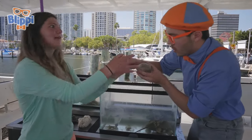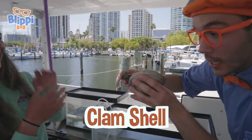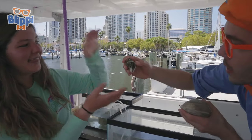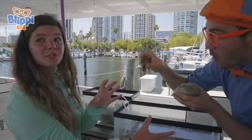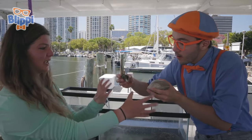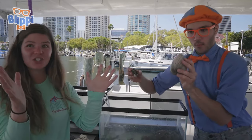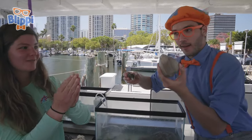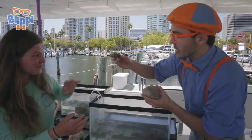What are these kinds of shells? This one that is heavy like a rock is a clam shell. And what about this one? This one is called a king's crown conch. These are two different species of shells, but they're also in two separate classifications. This one has two identical matching halves, just like your hands. You put them together, it's a bivalve, just like the clam.